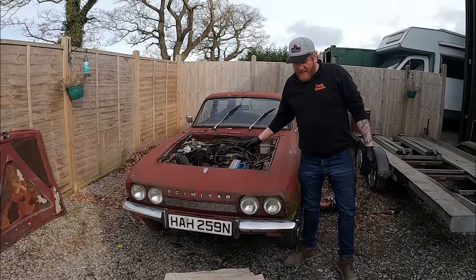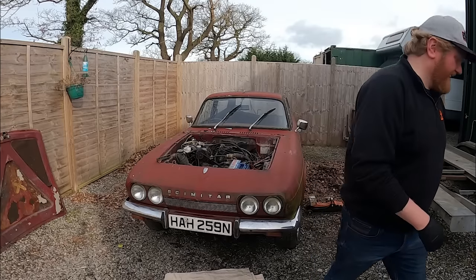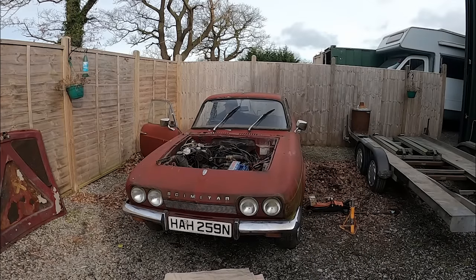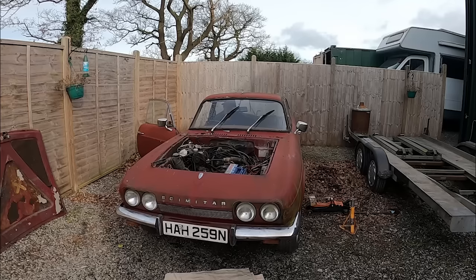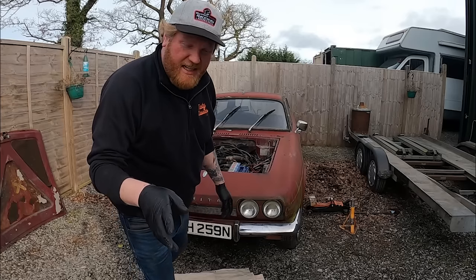I wonder if she's going to fire up today without the boost pack on it. Where's the keys? That's a good thing. Let me explain what's happened.